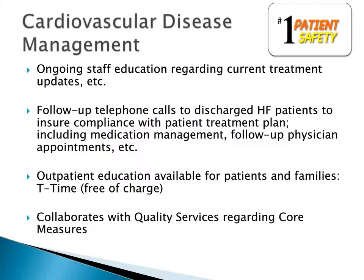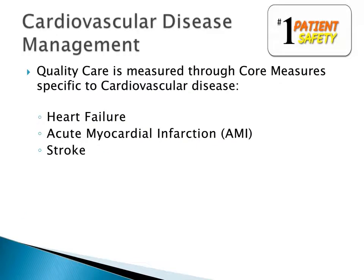They also do follow-up phone calls to discharged heart failure patients to ensure compliance with the patient treatment plan, including medication management, follow-up physician appointments, etc. Outpatient education is also available. We have a Tea Time, which is a patient support program specific to our heart failure patients. And again, the cardiovascular disease managers collaborate with quality services regarding core measures. Quality care is measured through our core measures specific to cardiovascular disease such as heart failure, acute myocardial infarction, and stroke.